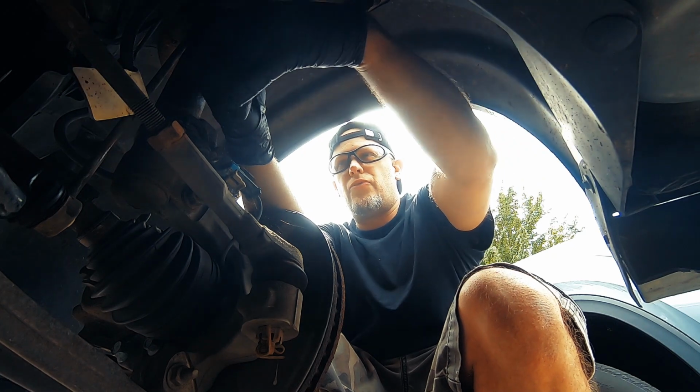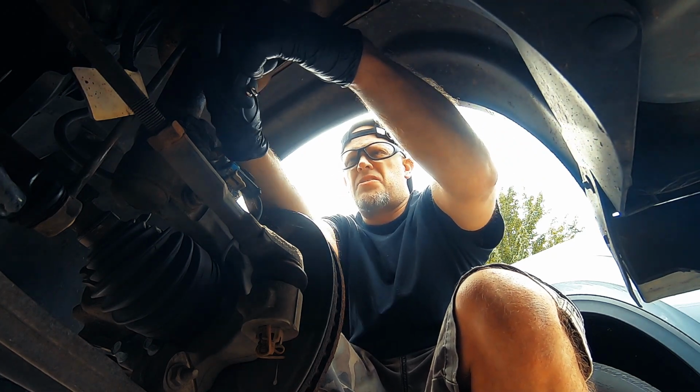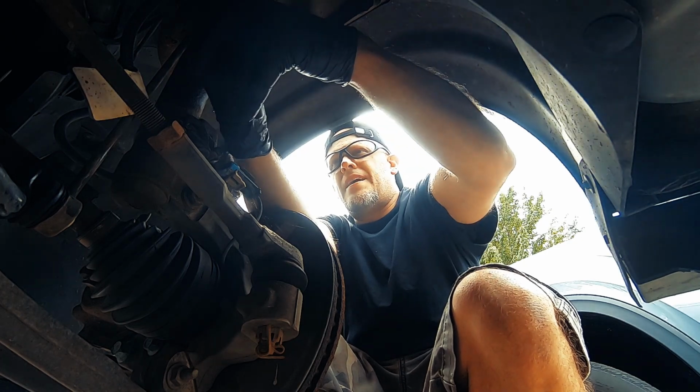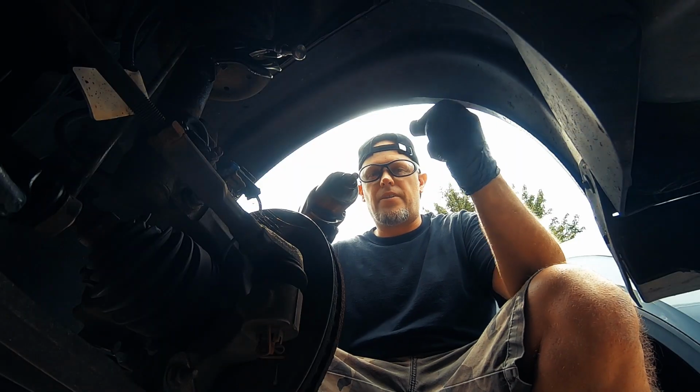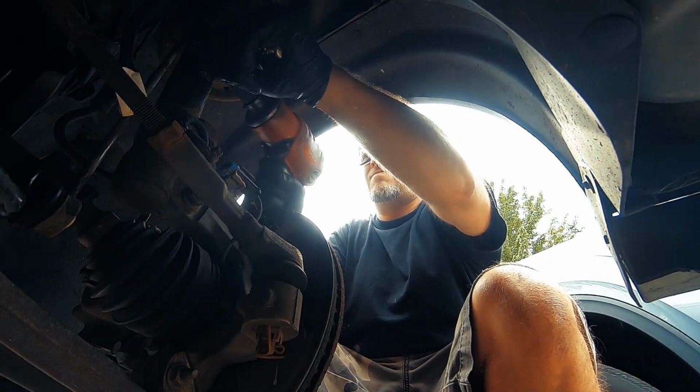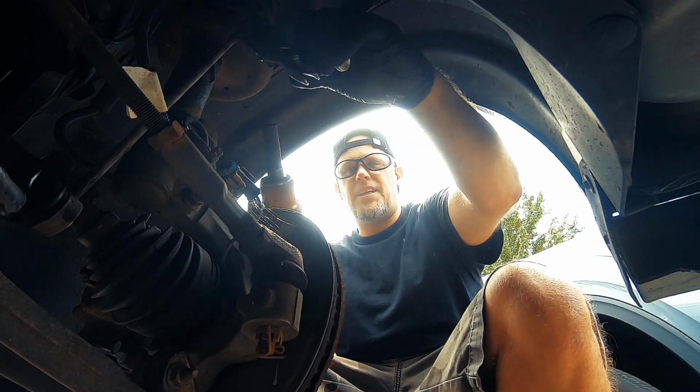Overall, this car is actually really easy to work on. There's not many surprises with it. Everything's pretty cut and dry. Nothing crazy. Easy.